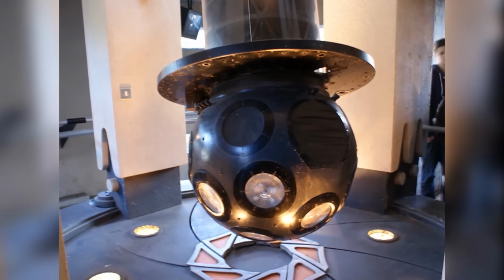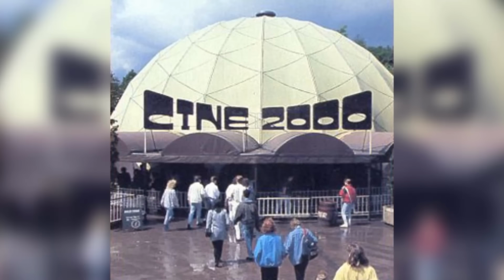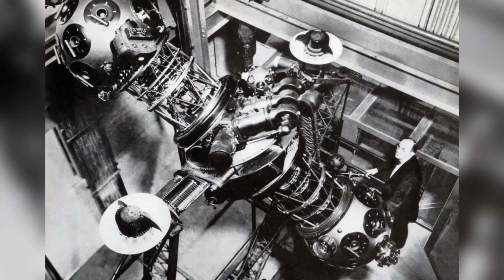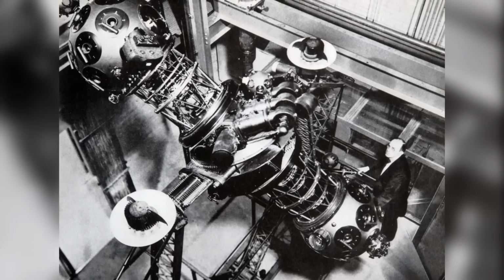Well, that is actually a projector from one of two places. I'm not too sure which one it is, but there's two speculated. One place is the old Cine 2000, which was a cinema at the park, and the other is some form of planetarium, which was either at the park or at Madame Tussauds in London. So I haven't got a clue. If anyone knows the real answer, thank you.